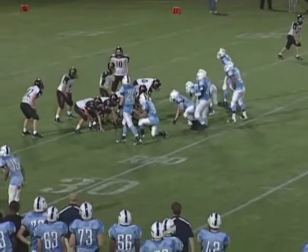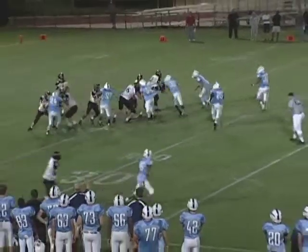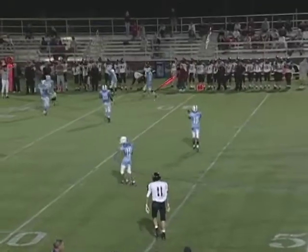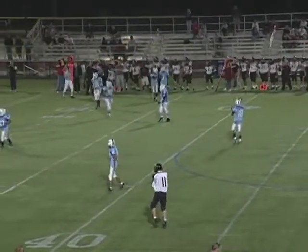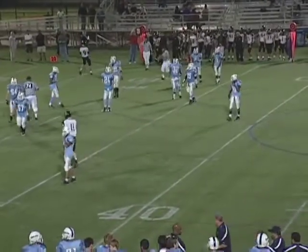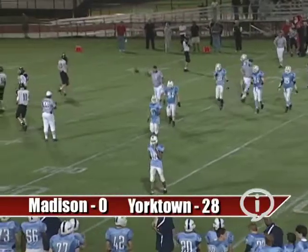All right, Andy McGuire now to the near side. There's a pass, and that's incomplete. Dan Powers in at quarterback, looking for Joe Corrigan. Yeah, 6'2", 185-pound senior.